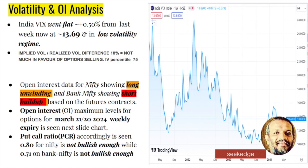Open interest data for the futures is bearish. It's long unwinding on the Nifty, and short build-up is seen on the Banknifty futures. So that's bearishness in the futures. The put call ratio, which indicates the bullishness or bearishness of the options open interest, shows it's not bullish enough, neither is it bearish: 0.80 on Nifty PCR and 0.7 on Banknifty. This is for the weekly options open interest, for the March 21st expiry on Nifty and March 20th expiry on Banknifty.